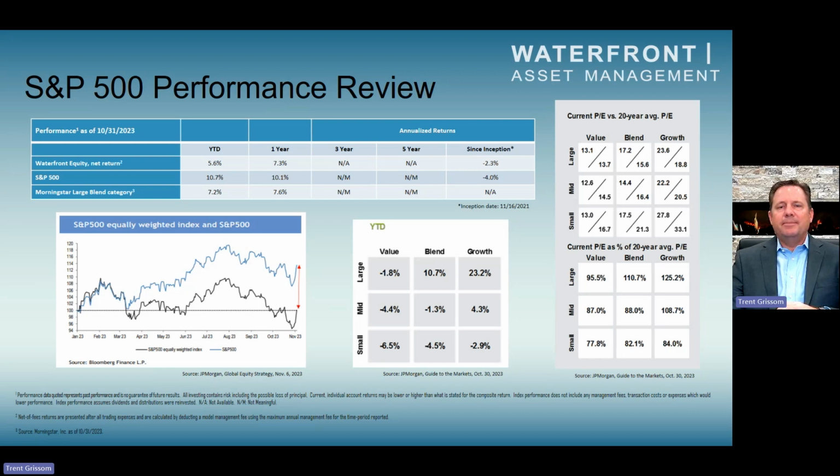And the driver of that is depicted in that middle graphic, right to the right of the slide we were just discussing. You'll see the year-to-date performance of a variety of cohorts within the S&P 500. Large cap value stocks in the S&P 500 are down a little over 1% year-to-date. Mid-cap value stocks are down over 4%, and small cap value stocks are down over 6%. On the opposite end of the spectrum, large cap growthy companies, big companies, are up over 23%.